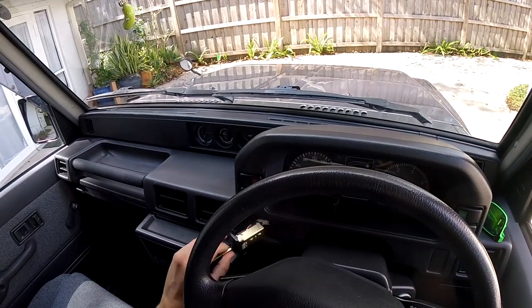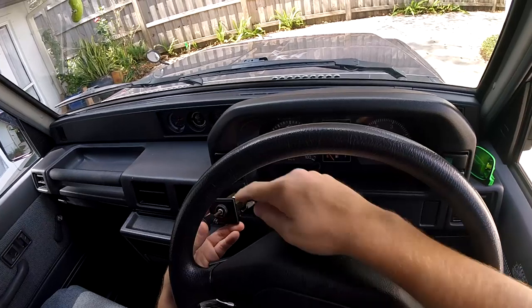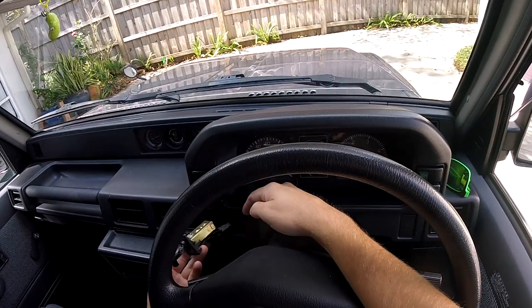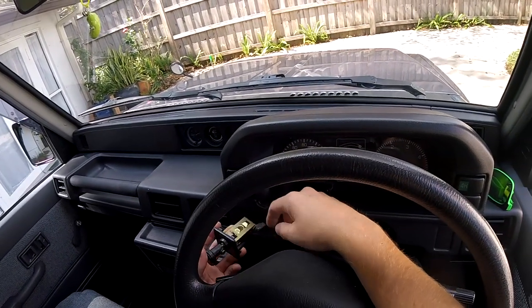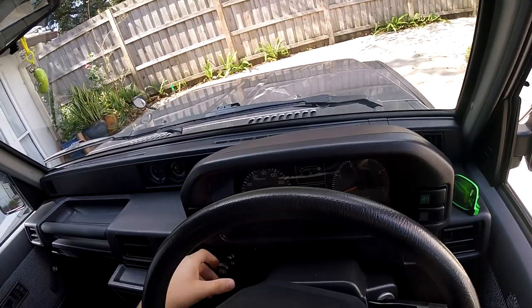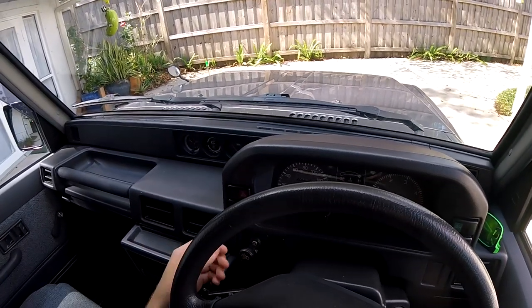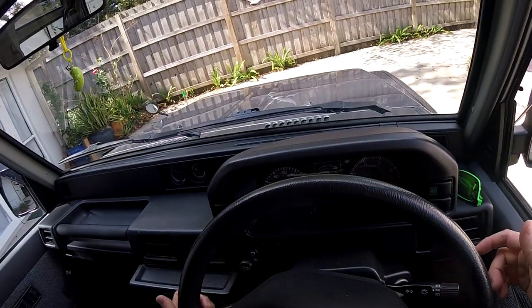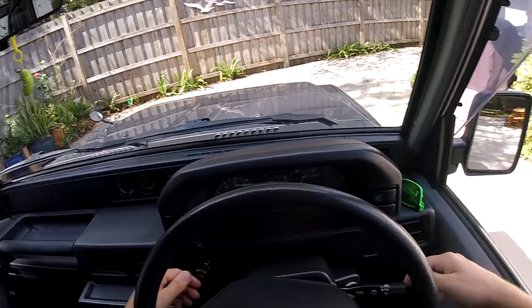So this gives you an indication of what they did. So they added this switch. You can see this is homebrew, I guess, for the fog lights. You just click it in there. Anyway, this is how you would turn them on. So at minimum, you have to at least have the running lights on, and then you pop this out, and then the fog lights are on.